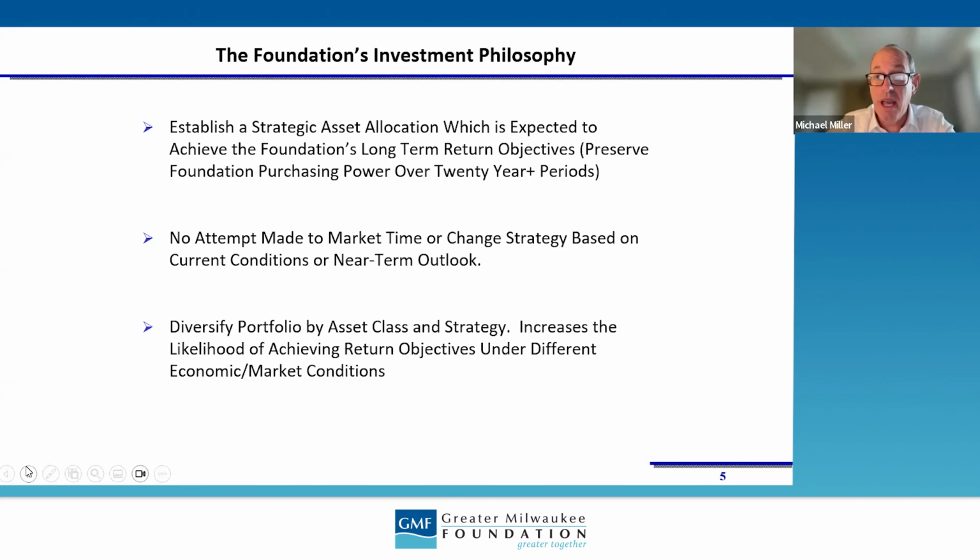And so there's no advantage. Hence, there's no source of really great returns that comes from that. And then last but not least, we have to be diversified. The beauty of having hundreds and hundreds of millions of dollars of assets to invest is that we can be very diversified. And we take that very, very seriously.